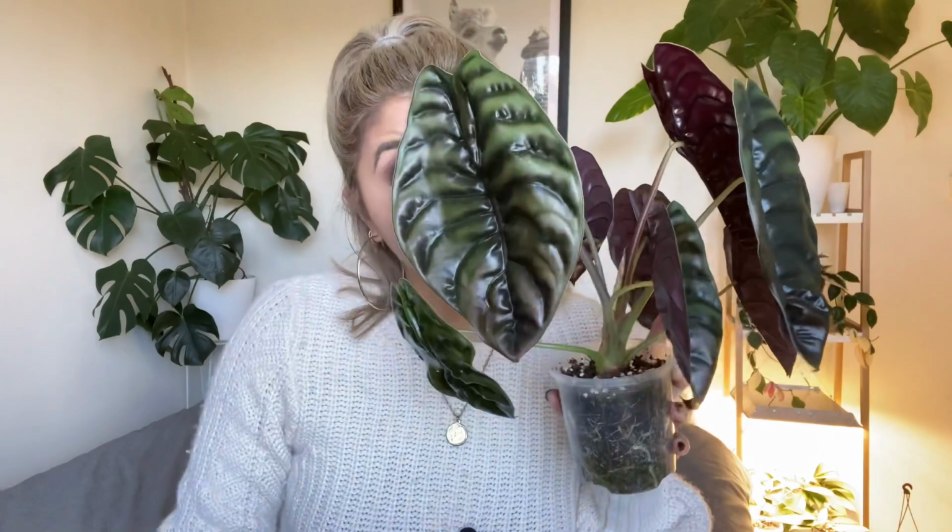This is one of the newest leaves, and look how big it is. In comparison to my face, I can just completely block my face out. I absolutely love it. The leaves were about this size when I got it, and it has gotten so big so quickly.